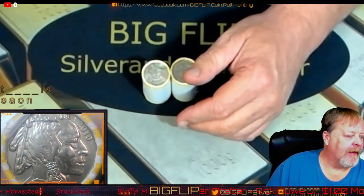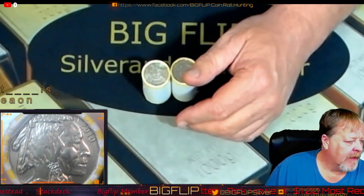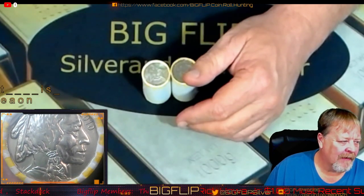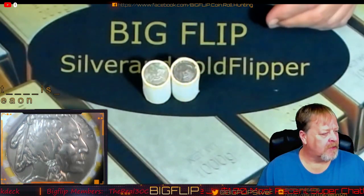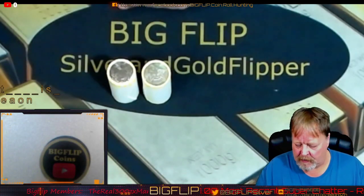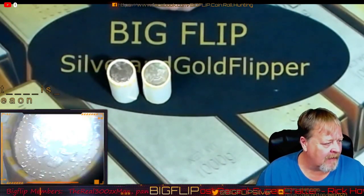It's pretty hard to see how far away the camera is, but I'll show it to you under the scope. I don't understand it yet. We're going to crack this roll open and figure it out. It is a half dollar roll and it is Native American coin of some sort. So we're going to look at that one. Then we're going to look at this one. This one is a proof, I think.